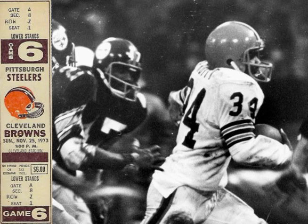Second and 10 at his own 20. Mike Phipps drops back. Phipps runs forward. He's to the 20, the 25. He's hit and goes down at the 29-yard line. Diving for the extra yard. Ran into Henry Davis and Glenn Edwards. They will spot the ball back at the 28-yard line.